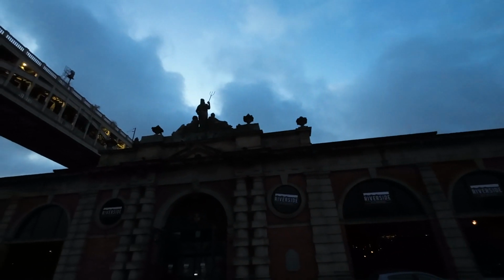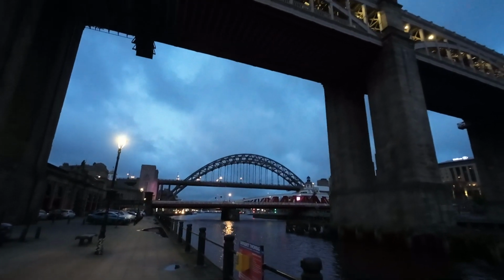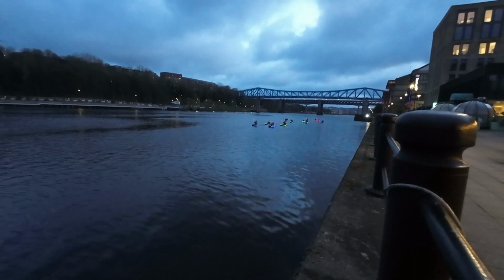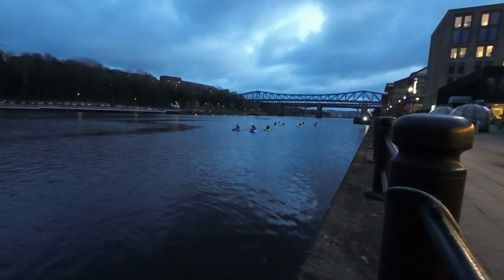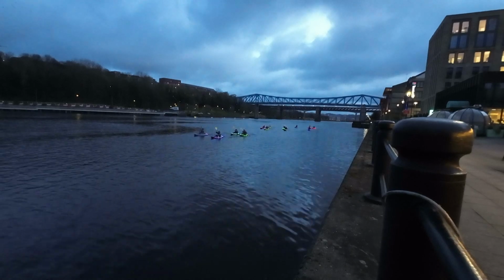Wow. Starting to look nice now, look, all the lights are starting to come on the bridges. Even on the High Level Bridge there, look. Not sure about you guys, but I think it's pretty cold to be canoeing on the Tyne tonight, but look how them boats are lit up. That is so cool. That is fantastic, isn't it? Yeah. Absolutely fantastic.